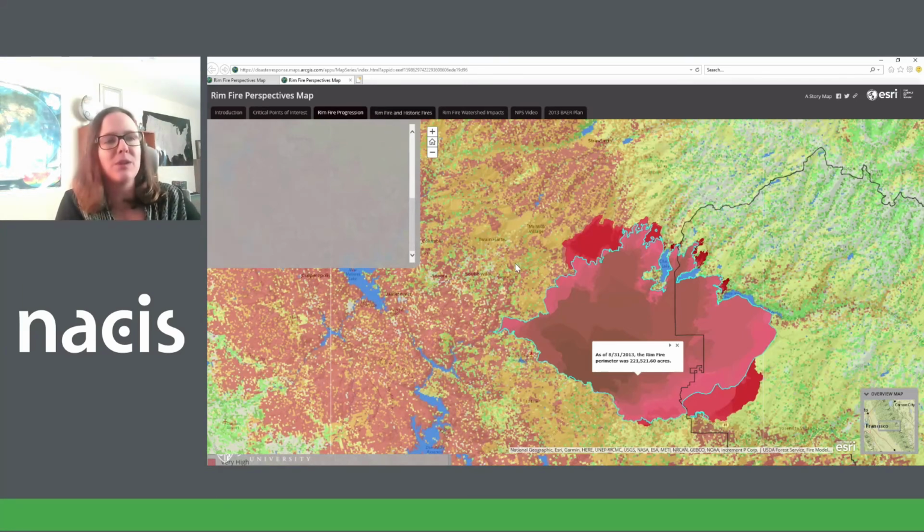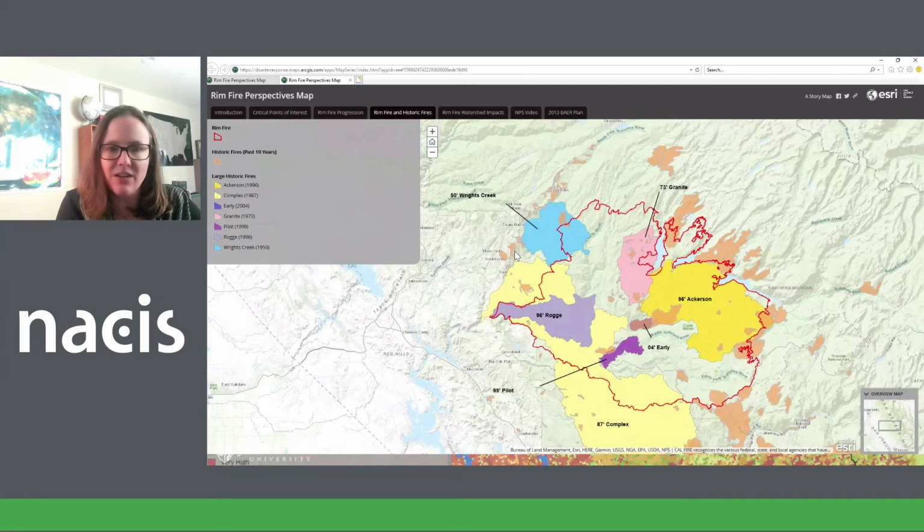But more so, in adding richness to the narrative, we can add historical fire perimeters that really provide more to the story about why the fire is behaving the way that it is. Has it burnt here in the past? Has it never burnt here in the past? And all of this just adds to the richness of the story of the progression map.